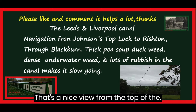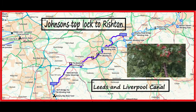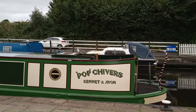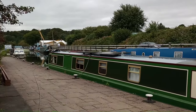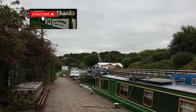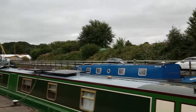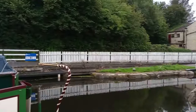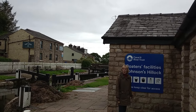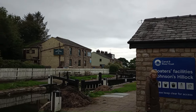That's a nice view from the top of the facilities at Johnson's Hill Locks. Just fill it up with a bit of water. Lots of permanent moorings down on the left-hand bank. And the Top Lock pub is to let. Yet another one bites the dust.